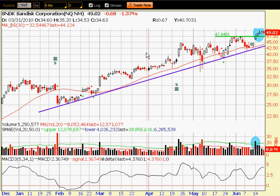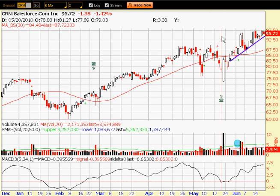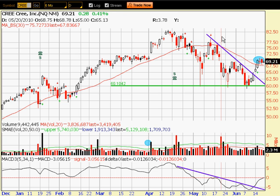And C-Trip. Huge breakout, huge volume. Looks really good here. Possible buy on this slight pullback here, a little dip. Salesforce still very strong, still looks good. FFIV broke out, sitting right on top of the breakout, so should be at support. Still looks fine. Cree, tight consolidation above the downtrend line, still looks fine.